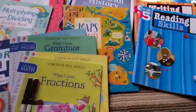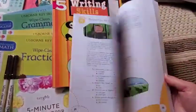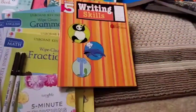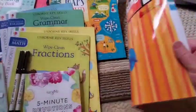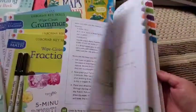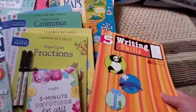We are going to be continuing on with our reading skills. We do that every year. Both of my kids do that, and we've done that this whole time. We love those. So she'll be moving on to the next one. I went ahead and picked up the writing skills. We kind of go back and forth with this one. Some years I use it, some years I don't. I wasn't sure if I would like Jump In, so I went ahead and picked this one up to have as a backup or to use to supplement if I needed to.